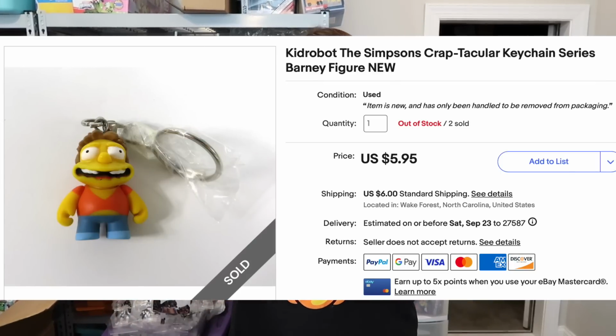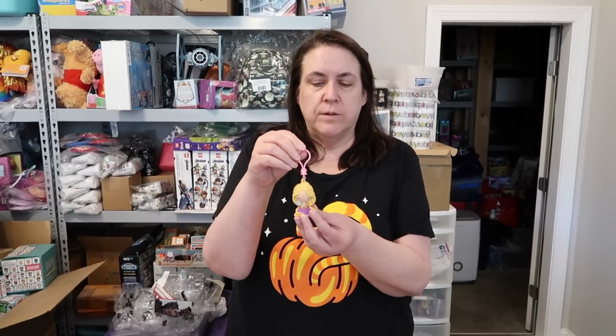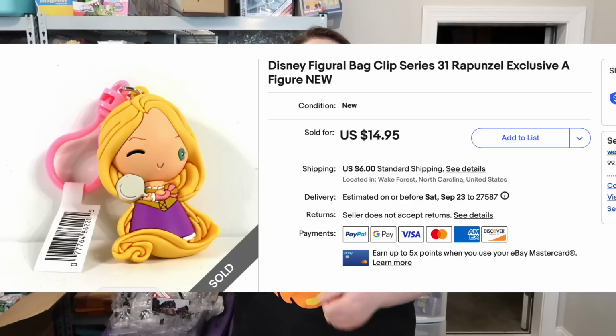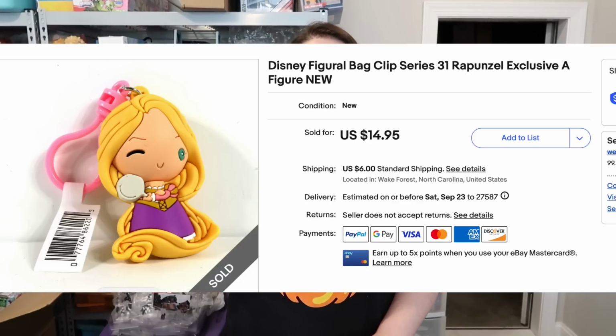And then we have, I have stuff stuck to me. We have a Rapunzel key ring here. This is another one of the monogram bag clips. We've talked about these in other videos. This is just Rapunzel with a little frying pan. Watch out, Paul. I'm going to start carrying a frying pan around too. She sold for $14.95 plus shipping.